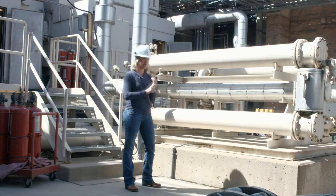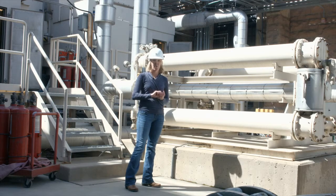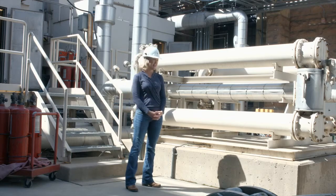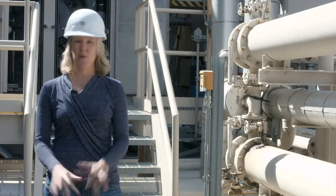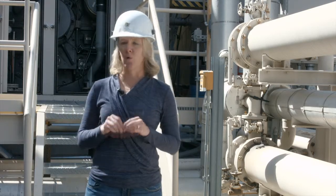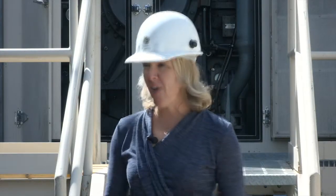It's required for extraction of our resources. It's required for refining. It's also required for the generation of power at power plants like the one that I'm standing next to. It's also required further on in the process, but we're not going to talk about that today. We're going to focus on the amount of water that's required to generate electricity, because over 80% of all the water used by the energy sector is used for thermoelectric power generation.